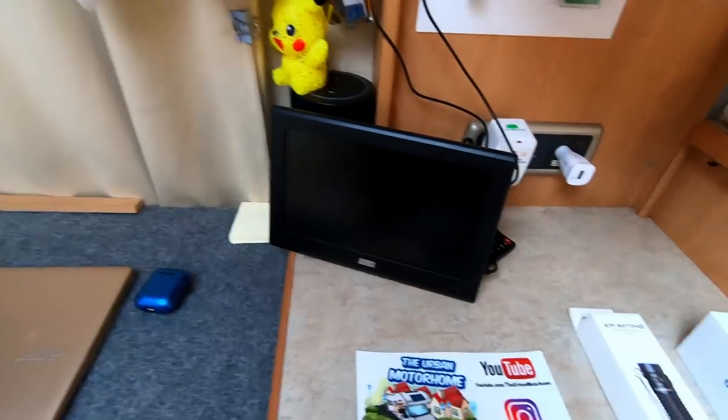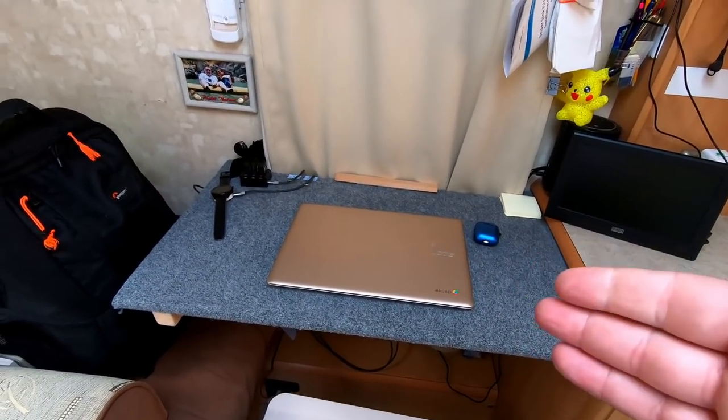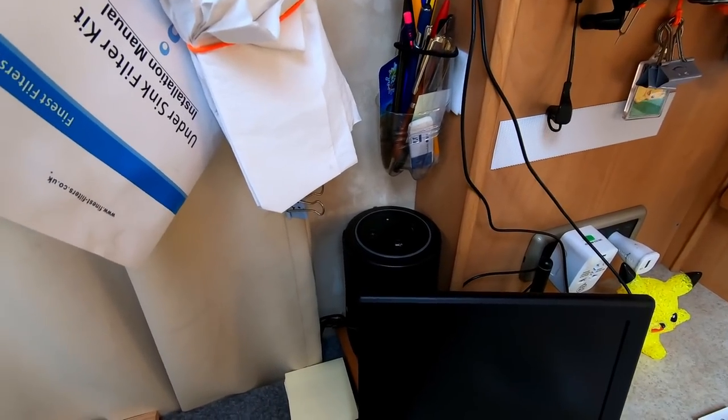So that sits there right next to my newly installed desk, which I had custom installed. I've got a Pokemon there. I've got my Alexa, which I've turned off because she always starts interrupting whilst I'm filming.